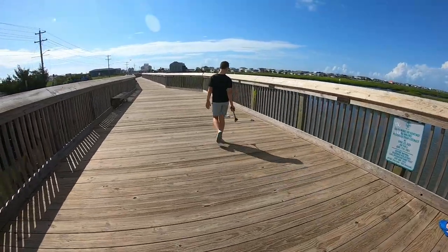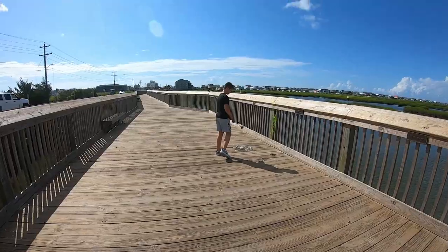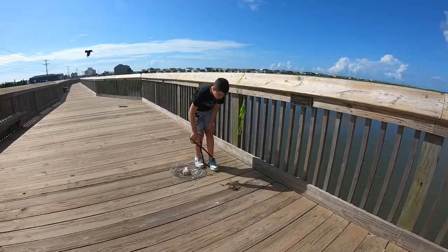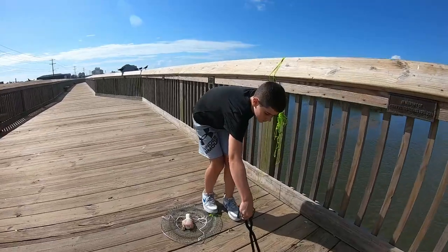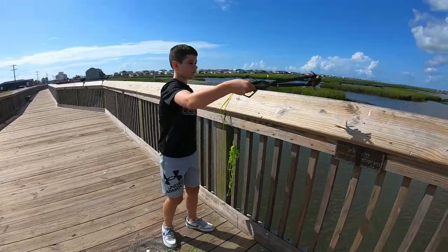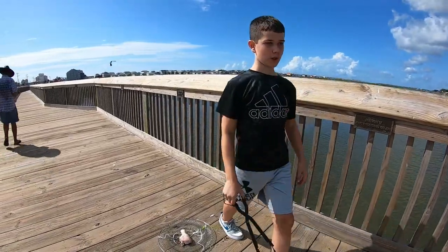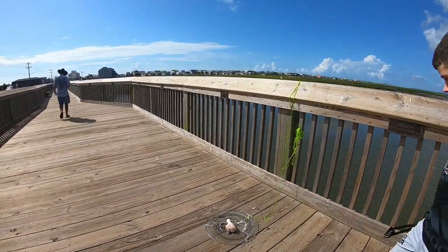Alright, throw that one back down in there though. Throw that one in there. Yes, put it down. Five inches this year. Yep. Oh, man. Alright, drop your net back on it.